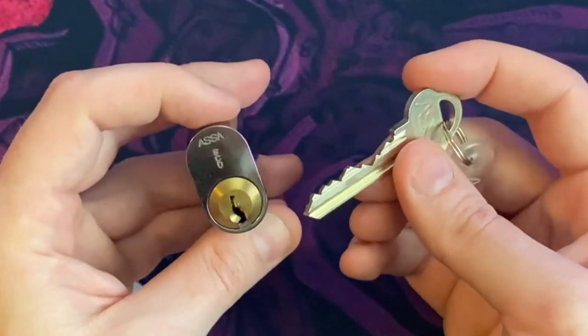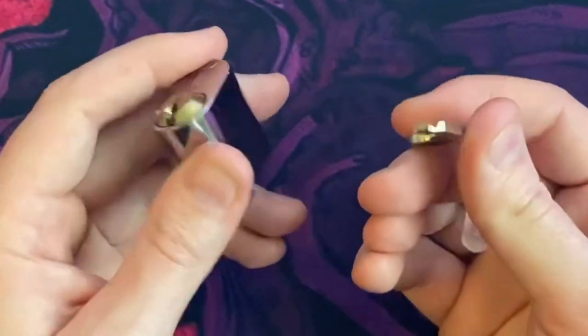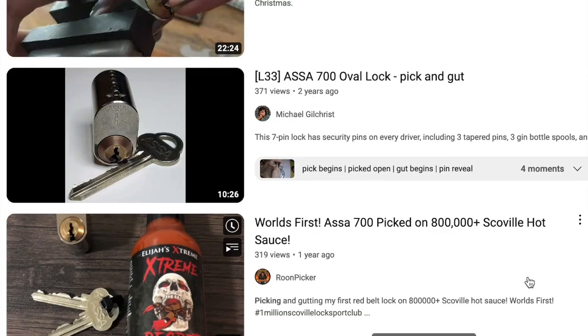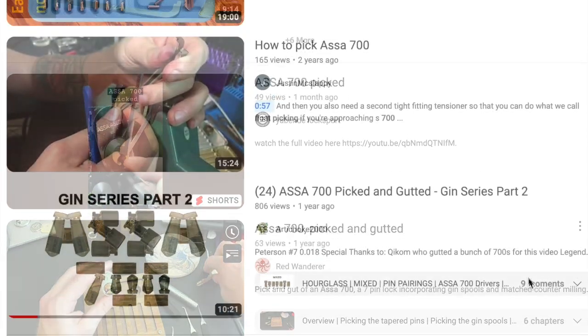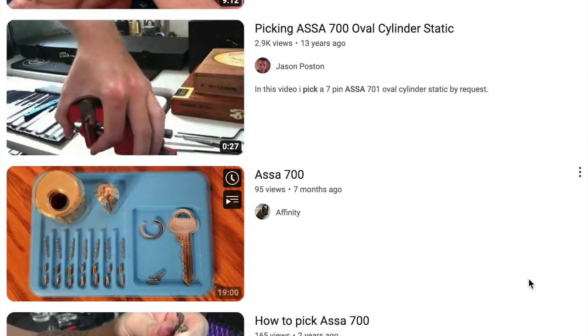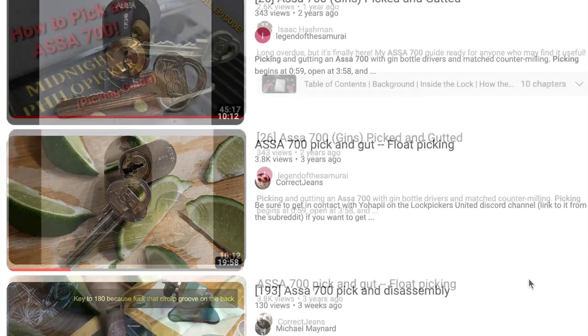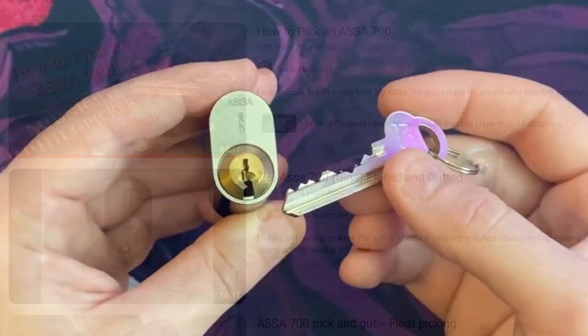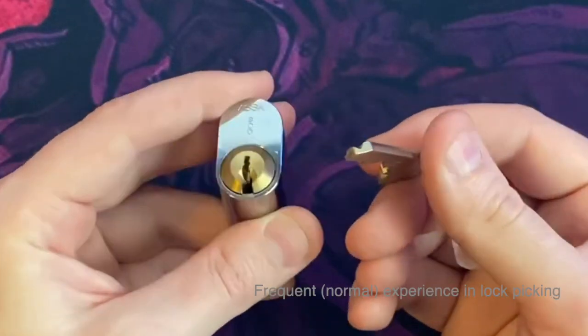And when I say impossible, I don't mean literally impossible for anyone, because I knew other people had picked this. But I thought maybe it was impossible for me.